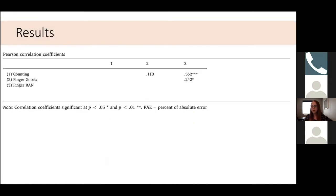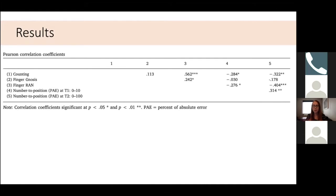For the results, at both measurement points, first only counting and the finger-related skills at T1, we found that there was a correlation between finger run and counting, and between finger gnosis and run, but not between counting and finger gnosis. This is the first result. Then a second one: at both measurement points, number line estimations correlated with counting skills and with finger run, but again, not with finger gnosis. Actually, in the whole study, finger gnosis did not correlate with any other variable but finger run. So this is the first result from the correlation.